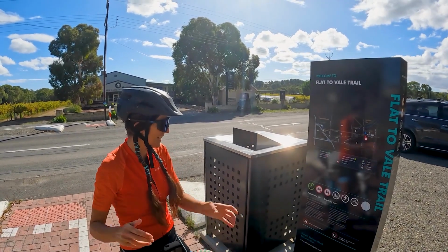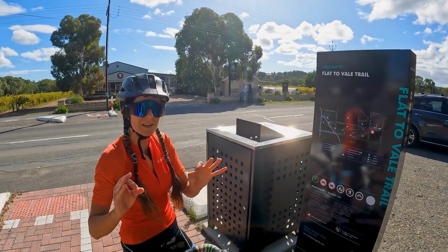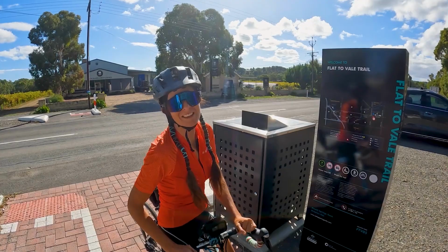What a cool trail. And again, I have to say this one more time, shout out to whoever's designed it and created it, because it is so well signed. It is the best signed bike path I've ever ridden, so thank you.